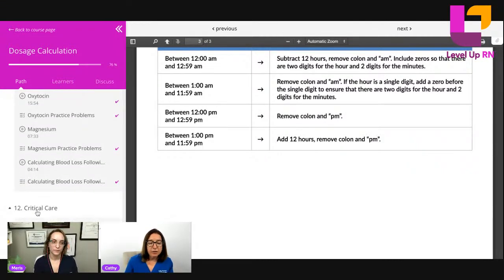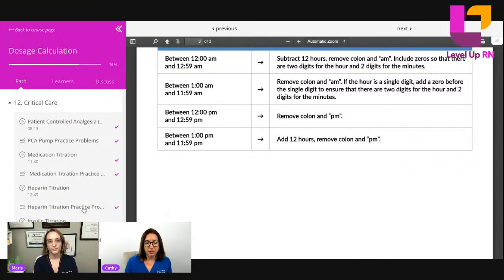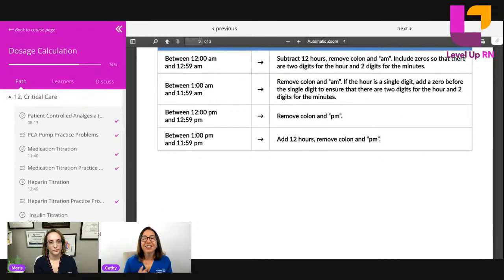And then finally, we have a critical care chapter, which I wish I had learned. I actually didn't get taught a lot of this stuff when I was in nursing school. I don't know about you, Meris, but this chapter includes PCA pumps. It includes heparin titration, which on the floor, you're absolutely going to be titrating heparin. That's a really common and basic thing you have to do.